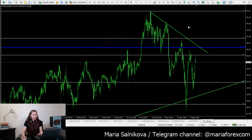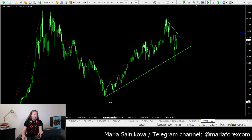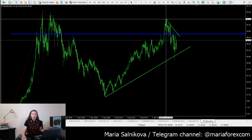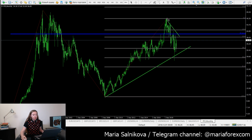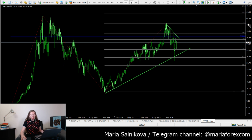If we take this way up, this one, from 2009 to 2018, this way up, we measure with Fibonacci levels. Above this zero area, above 46.60 area, you for sure should buy with the target.